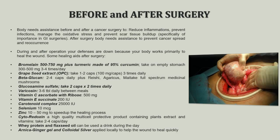Also after surgery, our body needs assistance to prevent the cancer from spreading and a cancer reoccurrence or tumor reoccurrence. And during and after operation, your defenses are of course down because your body works primarily to heal the wound. So here are some supplements that will help you before and after surgery.